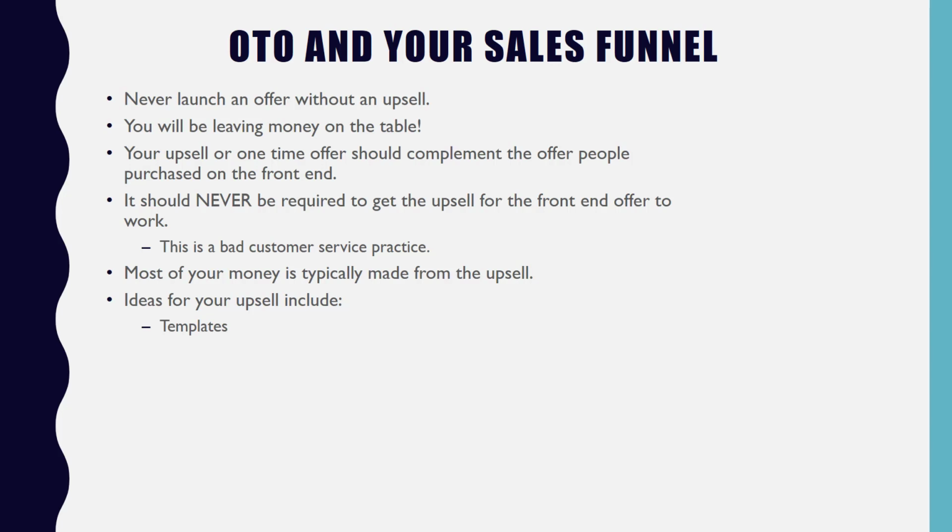Templates, they work extremely well. So those could be templates that go along with the offer you have. Those could be templates, cheat sheets, resources. So let's say you're doing diet tips and strategies. If you're doing a diet product, a great template or a cheat sheet might be a shopping list, right?